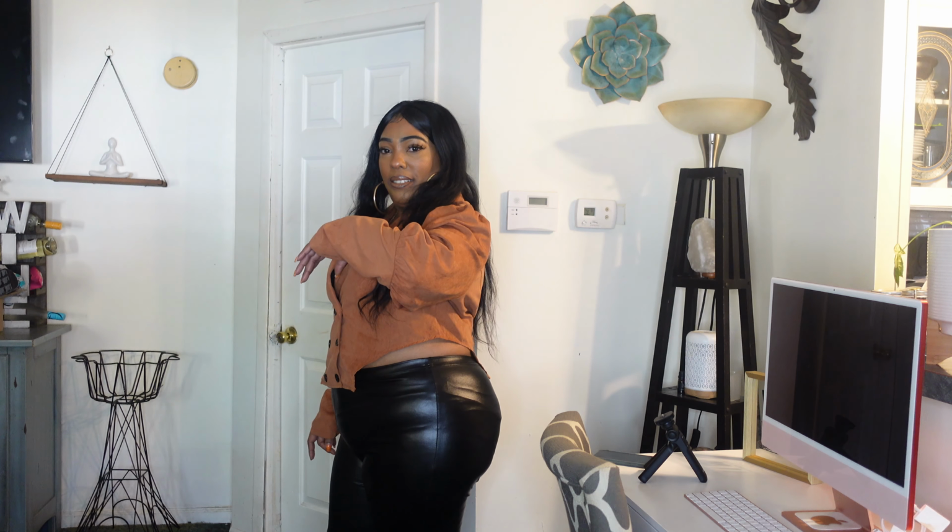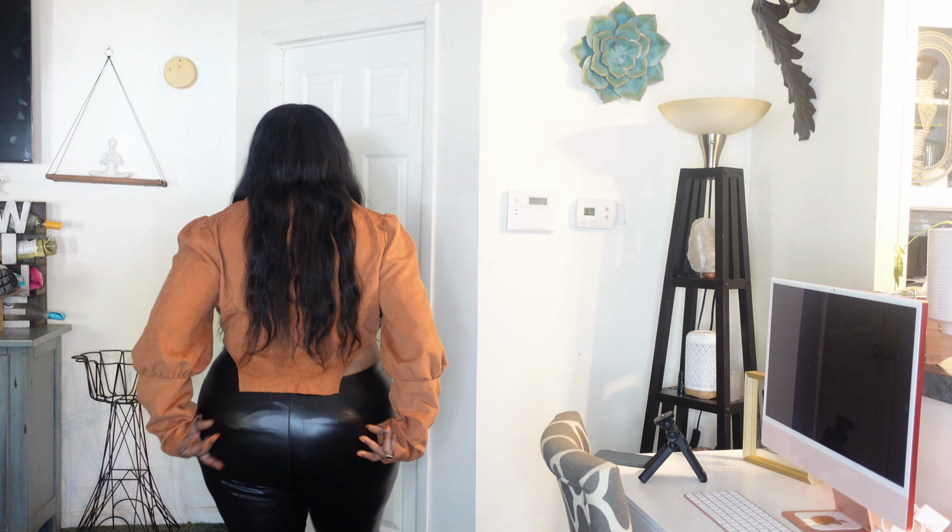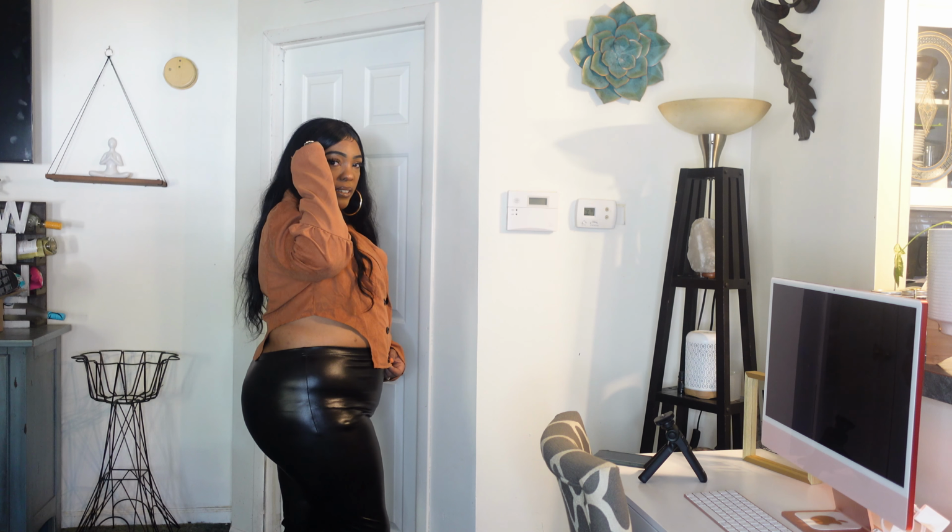It has long sleeves, as you can see how long they are. But I like that. I like the sleeves. I would prefer them longer than shorter, but I like this. I love the color. It cuts to the side. And this is what it looks like from the back. And then it also cuts again like this on the side. And I think this is really, really cute.